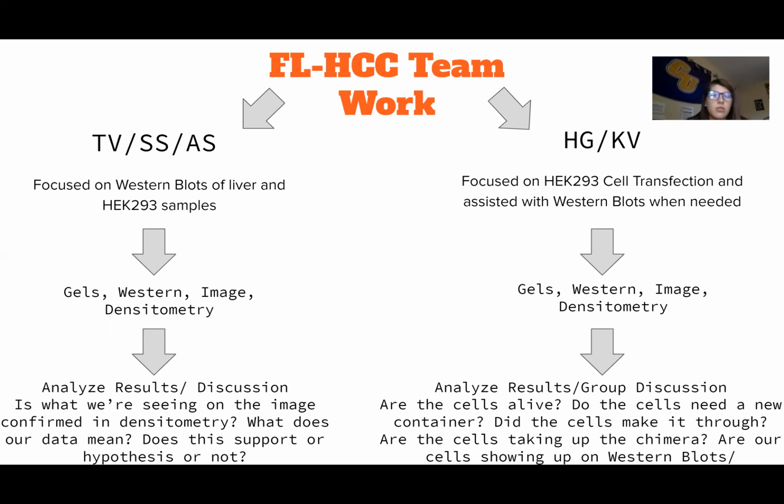And then we do some densitometry, which is confirming our results and doing some number crunching, and then seeing where we're at and whether it relates to our hypothesis. Hannah and Katrina are going to get into more of what they've been doing, but in general, they started with the HEK 293 cell transfection and assisted with the Western blots that we were doing when needed. They help us with the analysis, see where they're at, and then see how their results are helping with possibly making this a usable cell model to study FLHCC.